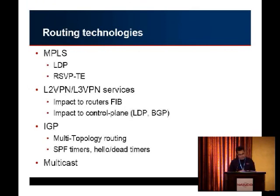Other things would be IGP. So, what IGP do you use? Do you use something like multi-topology routing, somewhat new? And also, do you tweak SPF timers? Do you lower your default timers? Do you set different hello and dead time intervals? Basically, just trying to find out what knobs people are really using in their network. I mean, if they're actual viable options, or it's only a few corner cases where people actually do some of this. Next one, obviously, is multicast, and going into some of the options there.